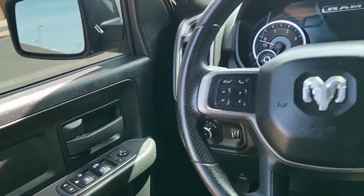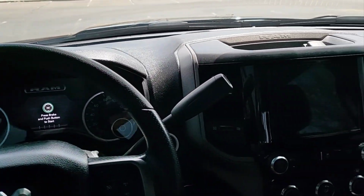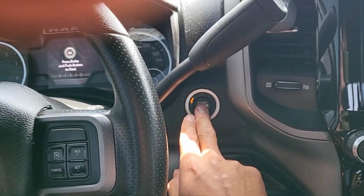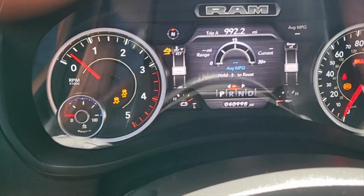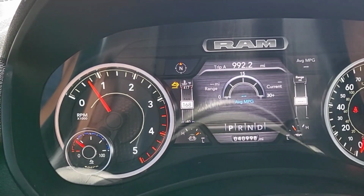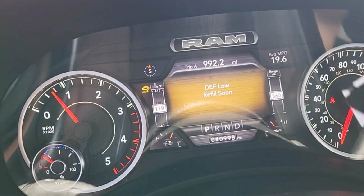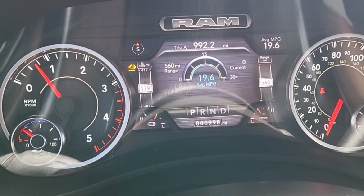Let's close the door. Like I was saying, as long as the key fob is in the vehicle, it will start. So you press the brake, sorry, and then the button, and there it is. So the diesel exhaust fluid light is on, but obviously that's just because I need to top it off. See there, I'm at almost 41,000 miles.